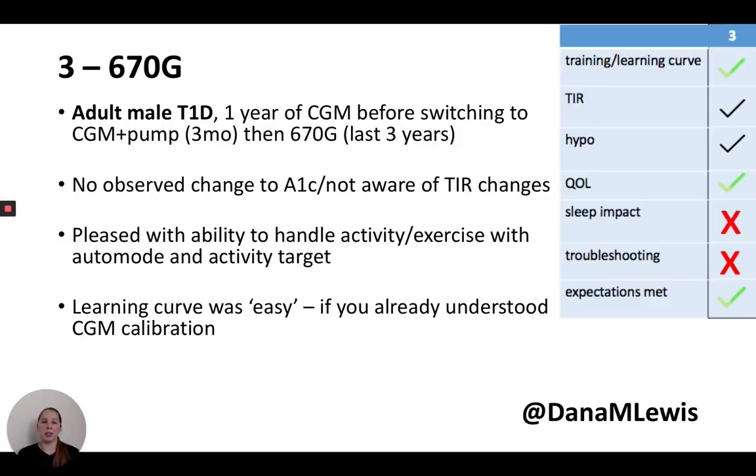Now, switching to 670G, the first user I got to talk with is an adult male who spent a year on CGM before switching to his very first pump about 3 months before he then switched on to the 670G. But he's been using it for 3 years, so he's a longtime user of this system. And he doesn't remember seeing a big change in A1C, doesn't remember seeing changes in his time in range, doesn't see an increase in hypoglycemia, so that's all really positive feedback from him.